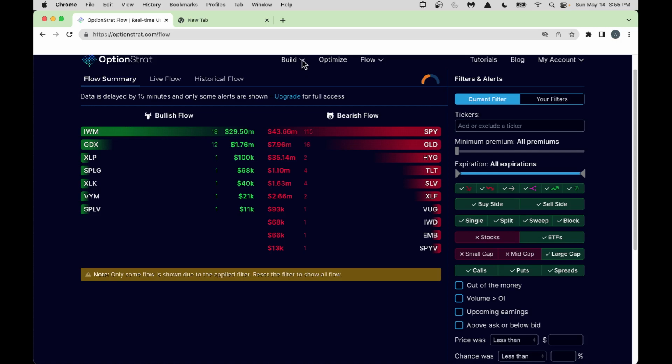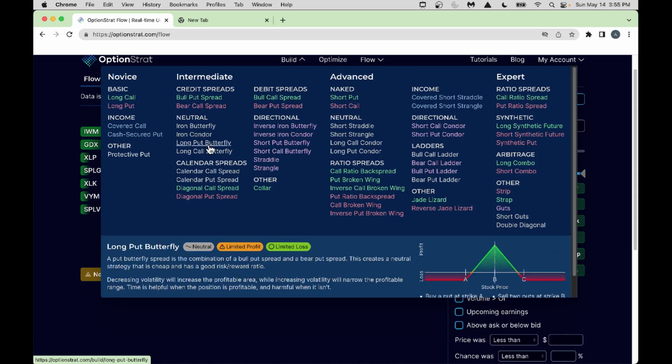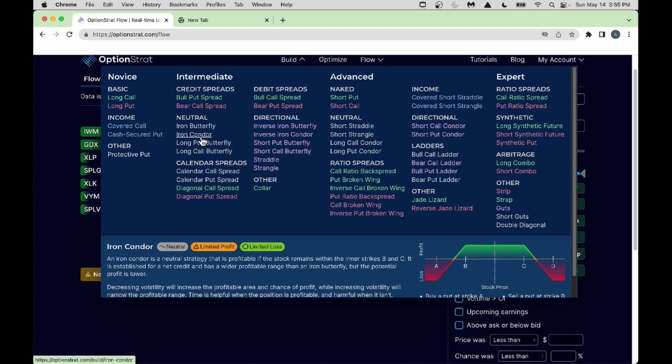With that, let's go into build. You could click on build and go into iron condor. So we are really selling our iron condor. We've got all these iron condor strategies. This is good enough. Let's go into the neutral strategy, which is iron condor. It also gives a nice picture, as you can see here. As long as the price is in between the two short strikes, you'll make money. Let's go and construct this iron condor.